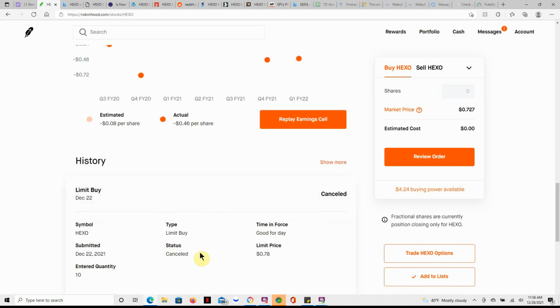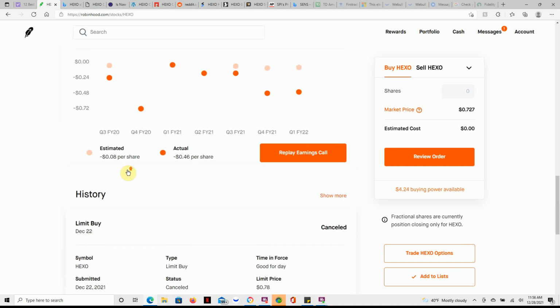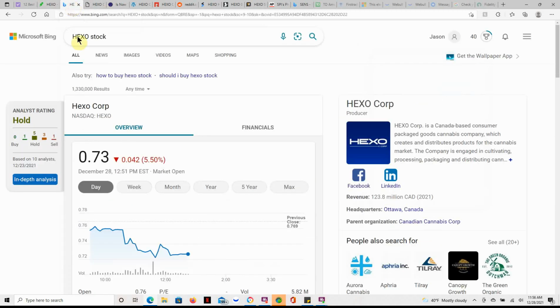Here it looks like I just tried buying some at 78 cents, and that was canceled. And so just buying a little bit here and there. Nothing too major on this one. I have some more of this one in a retirement account. I have quite a few MJ stocks. And this one is shown as a hold here on Bing.